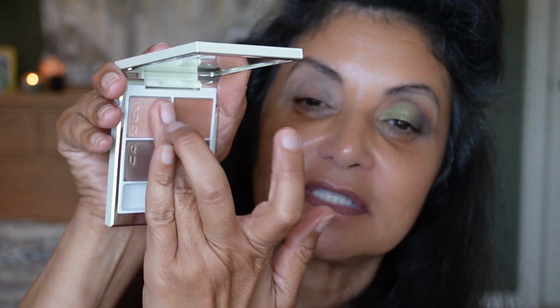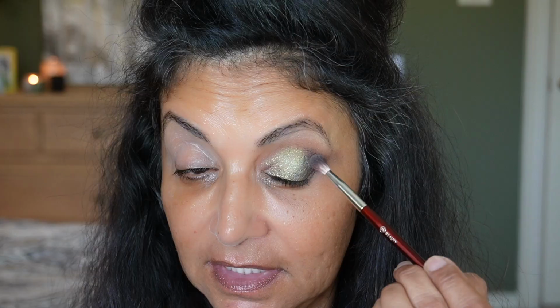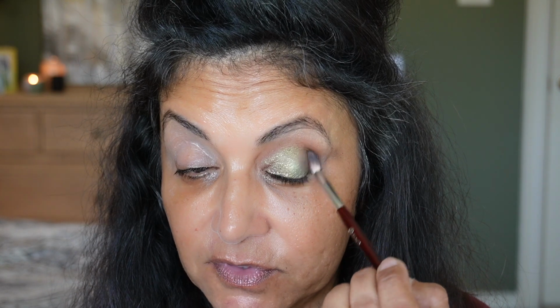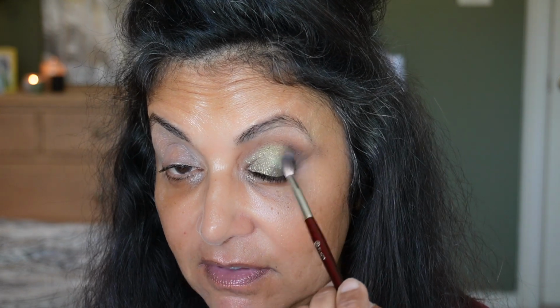Now let's go into this topper shade and top that shade, and hopefully it will really make it pop. And then going back in with the first brush and just blend everything out. And then blend out the outer corner shade. I don't have any product on there because that one is pretty pigmented. Just wanna kind of blend it out a little bit more.